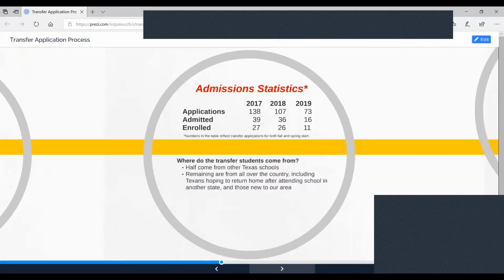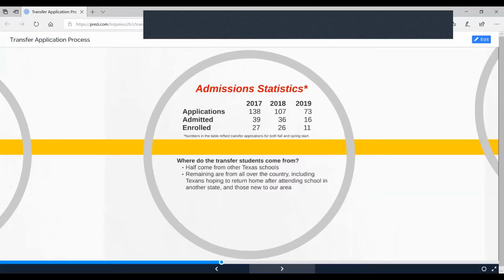So here's a little bit of information on our admission stats. This is a breakdown of the last 4 years for us. We had, as you can see, 138, 107, 73 over the years. We admitted 39 and enrolled 27 in 2007. In 2008, we had 107, admitted 36, enrolled 26. You can see there all the stats that we have there.